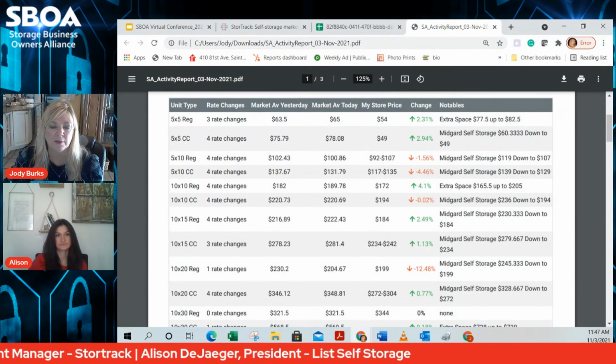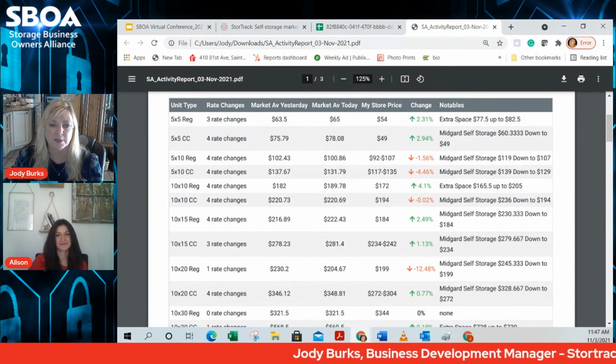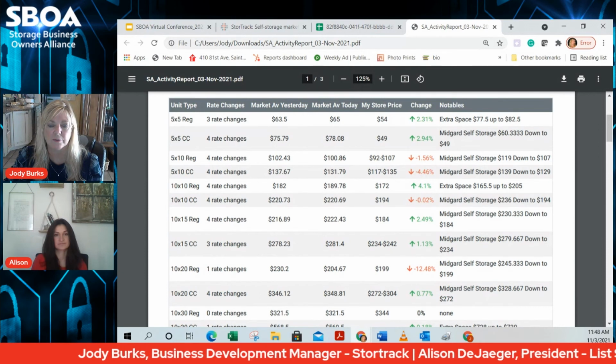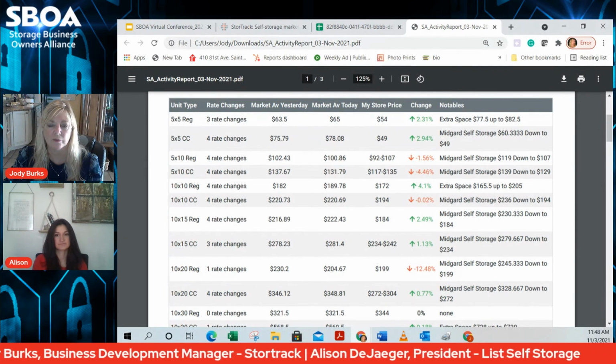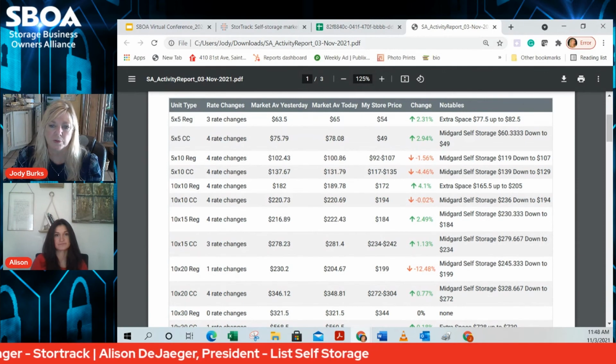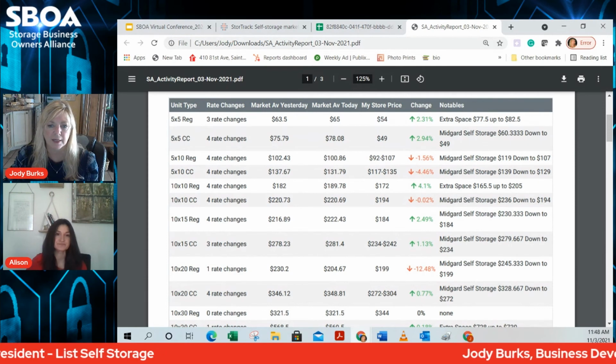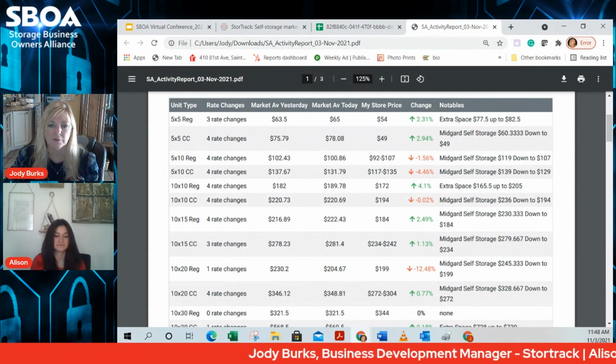So yesterday, the market average of a 5x5 was $63.50. Today, the average is 65. So that price has gone up since yesterday. It does show your price that is in here and compares it to them. And you can see sometimes we'll put notables, we call them, where we can actually show you which competitor changed the price and what's happening in that market. So the price is changing close to 3% on the 5x5 climate controls.